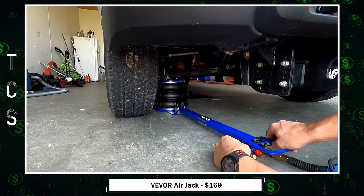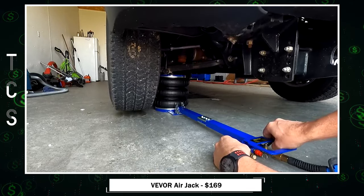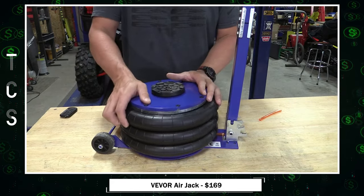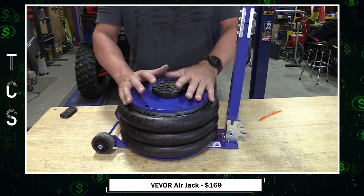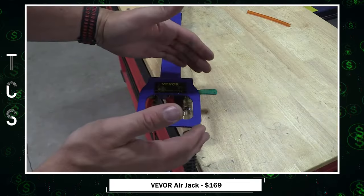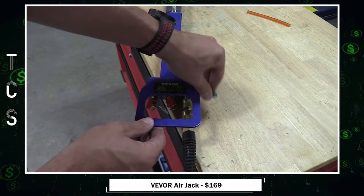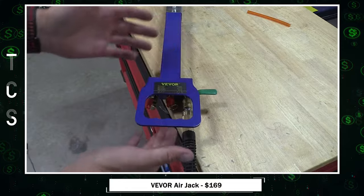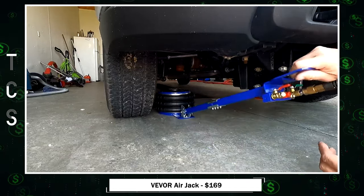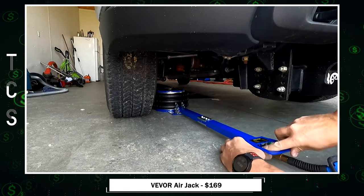Crafted with high-strength steel and a powder-coated frame, it ensures durability and impact reduction. The highly sealed airbags prevent leaks or scratches, while the larger stressed area fits on soft surfaces. With a user-friendly design, the red and green valves make inflation and deflation easy, and a safety valve ensures secure usage. Its space-saving design, complete with a carrying handle, allows for convenient storage and outdoor use, ideal for lifting a single wheel in various terrains.